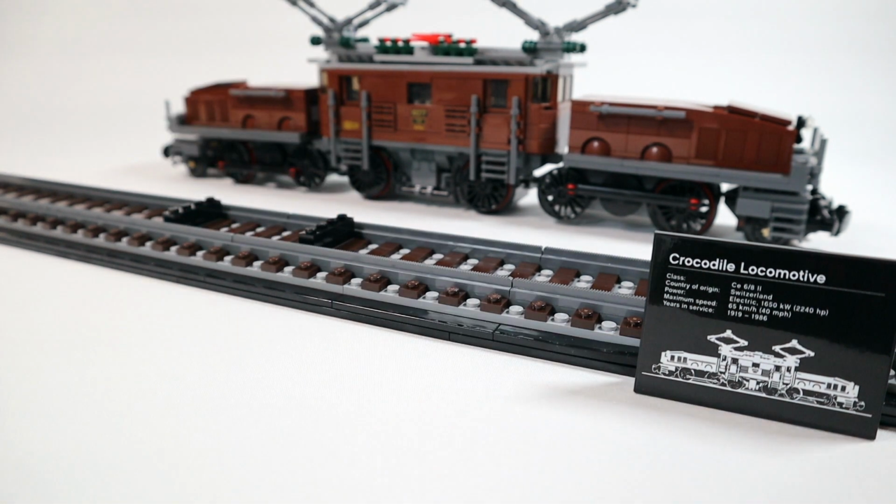But this is specifically a stand. You could probably connect it onto some tracks on either end if you really wanted to have this as part of the setup. But I think it's primarily just a stand for this. Like I say though, that train can quite easily be taken off and run on any Lego track.